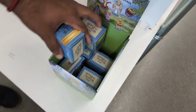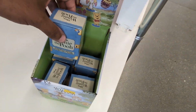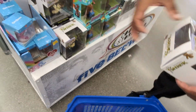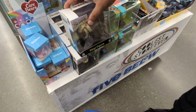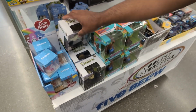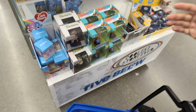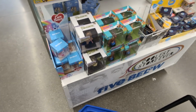Winnie the Pooh mystery figures. I would get one if there was some kind of chase in it, but they are cool though, nonetheless. And they also still have the Shrek here, but Shrek has not lived to stand in those. Yeah, I think the box for this one was not made the right way because they always are falling apart, like you said. We're gonna leave the Shrek. That was the only one I don't have, but maybe we'll find one that's not knocked over.